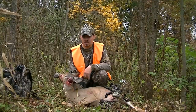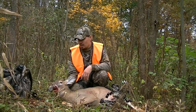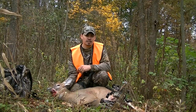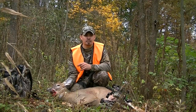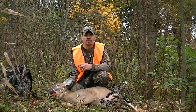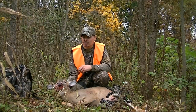Well, here he is. Small button buck. You can see from the video that I wasn't going to shoot it at first. The more and more I thought about it, I figured I better go ahead and take him because I've been having such a bad year so far. So I figure if I could just get the curse broken, then you know, better things might happen here.